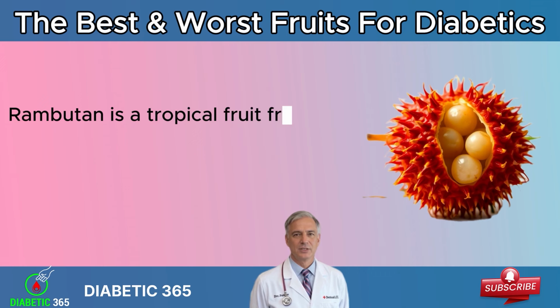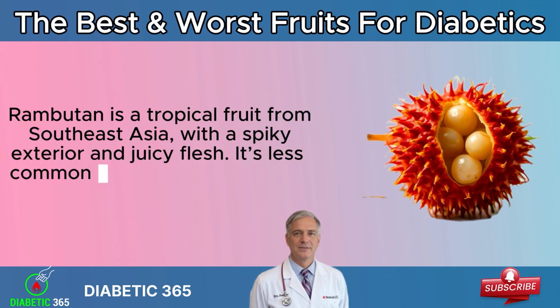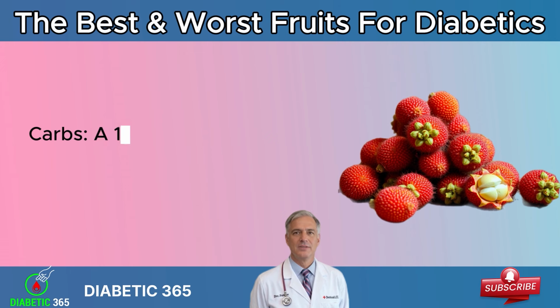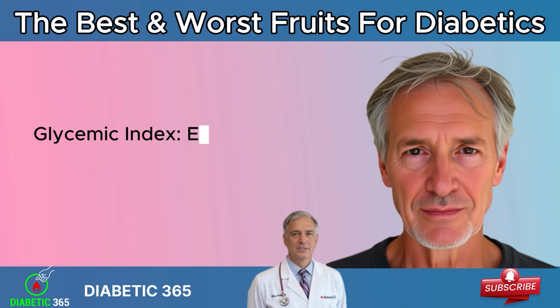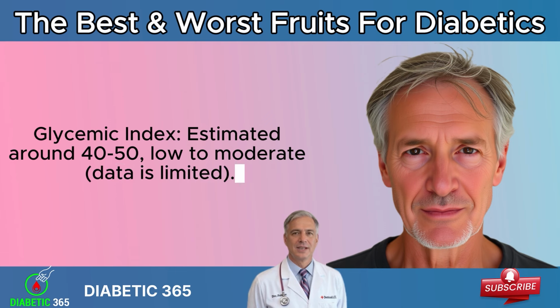Rambutan is a tropical fruit from Southeast Asia with a spiky exterior and juicy flesh. It's less common, but worth trying for its diabetes-friendly profile. Carbs. A 100-gram serving, about 11 rambutans, has 20 grams of carbs and 84 calories. Glycemic index, estimated around 40 to 50, low to moderate, data is limited.